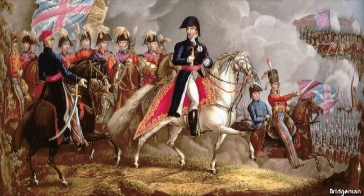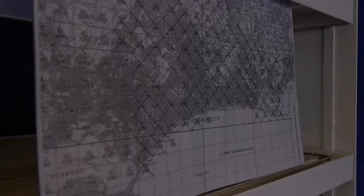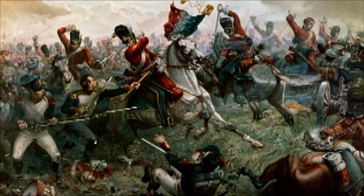Okay, really the start of Bournemouth goes back to the Napoleonic era, because before that time it was all wide open heathlands and it wasn't actually owned by anybody. You had the lord of the manor and you had various people that had access to it, but none of the land was owned. And the thing that changed all that, the thing that was pivotal, was Napoleon threatening to blockade all the ports of England and basically starve us during the Napoleonic Wars.